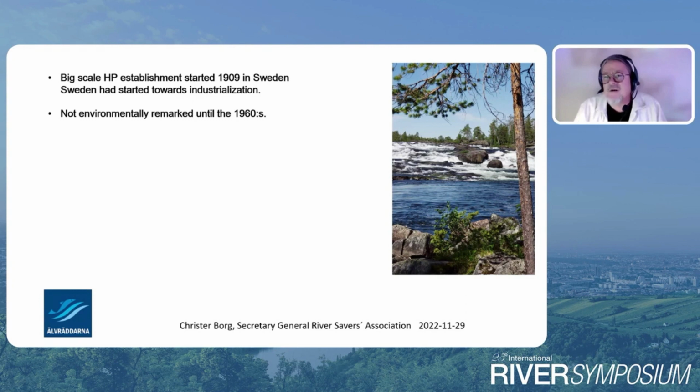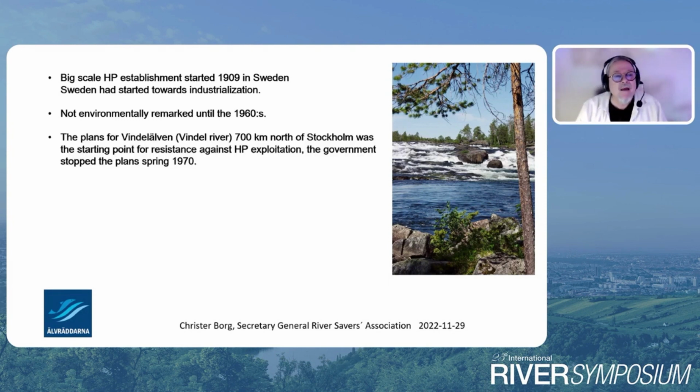There were small mumbles in the 1950s, but until the 1960s, you can say it was without any bigger protests. And it all set off with the plans for Vindelälven, the Vindel River, about 700 kilometers north of Stockholm. That was the starting point for the more organized resistance against hydropower exploitation.